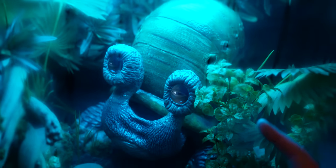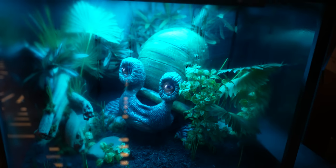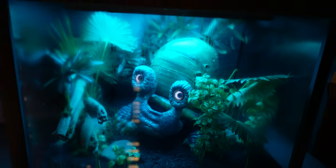Yeah, we've seen him in the creature stall. How you doing, buddy? He looks cooler with actual stage lighting on him. Yeah. He's having a good time.